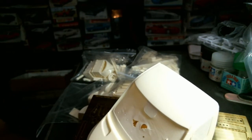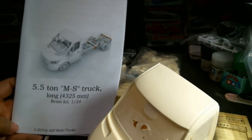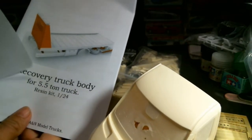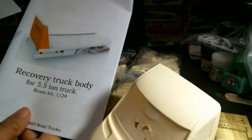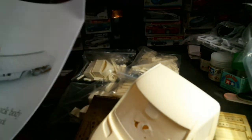And then you have two instruction sheets that come with this. One is the actual instruction sheet for the truck with the long wheelbase frame. And then you have the instructions for the recovery body. They do sell this separately. I think it's about $80 for the recovery bed. It's shipped from Latvia, because these guys are in Latvia. Why in the world am I buying things from Latvia? Why do American people not make cool stuff like this? Be that as it may, buying this together from Latvia was $214 shipped. So it is not, by any stretch of the imagination, a cheap thing whatsoever.